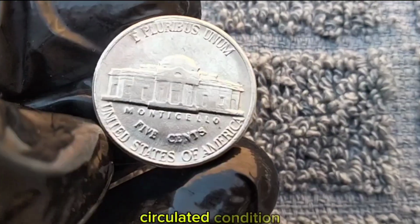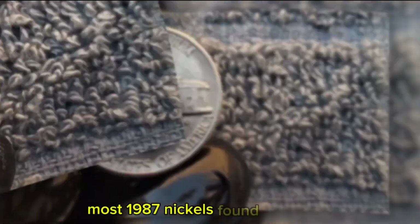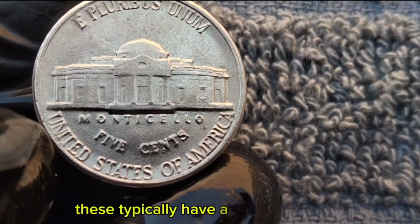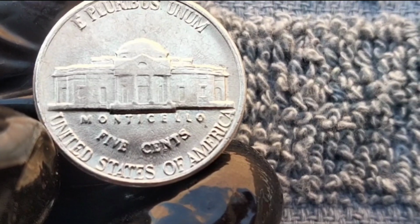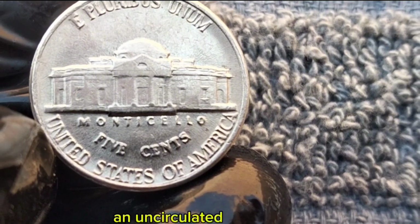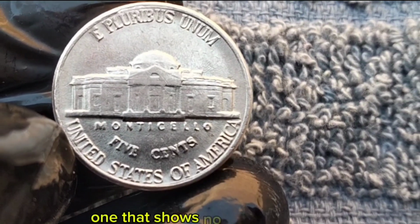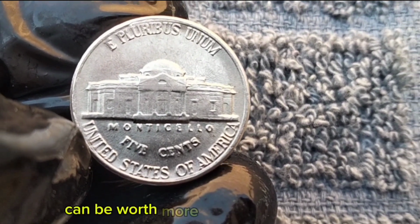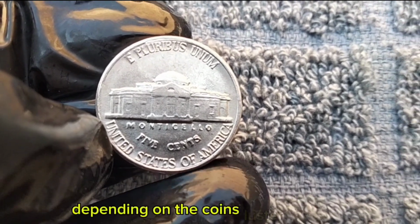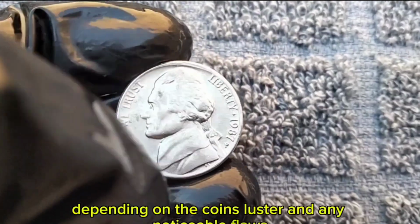Here's a quick breakdown. Circulated condition: most 1987 nickels found in pocket change are in circulated condition. These typically have a value of 5 to 10 cents, slightly above their face value. An uncirculated 1987 nickel, one that shows no signs of wear, can be worth more. Prices range from 50 cents to a few dollars, depending on the coin's luster and any noticeable flaws.